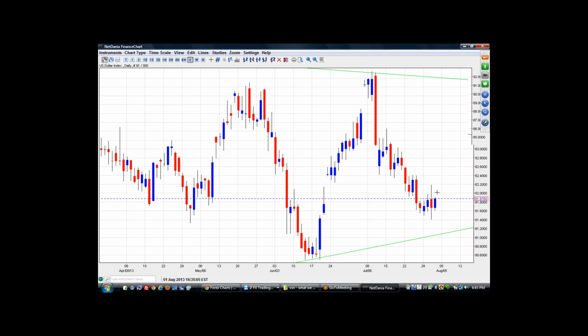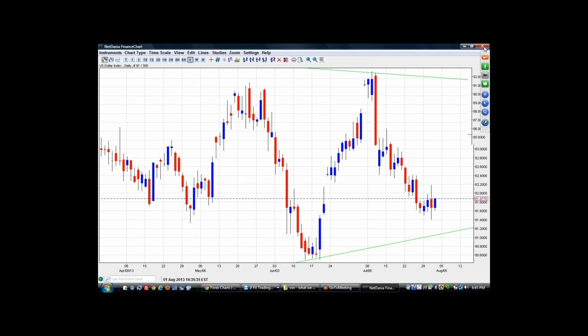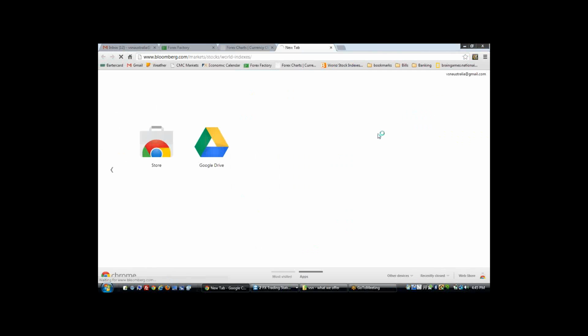So we'll see if the buyers will push it further up for a retest to about the 82, 82.20, or drop it and retest 81.40. But buyers at the moment, and we'll see what happens with the reports later on. Okay, so that's the DXY. Let's take a look at the futures.